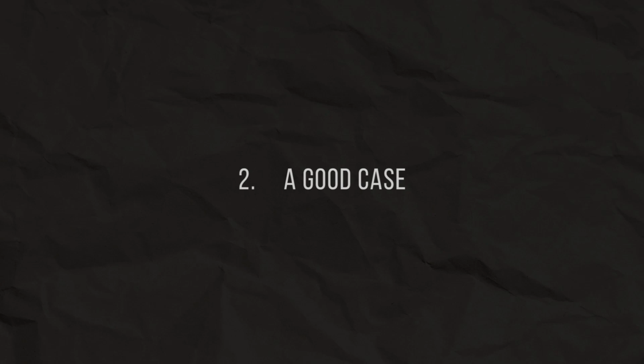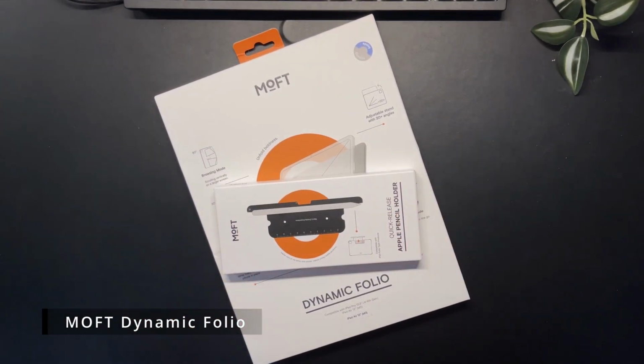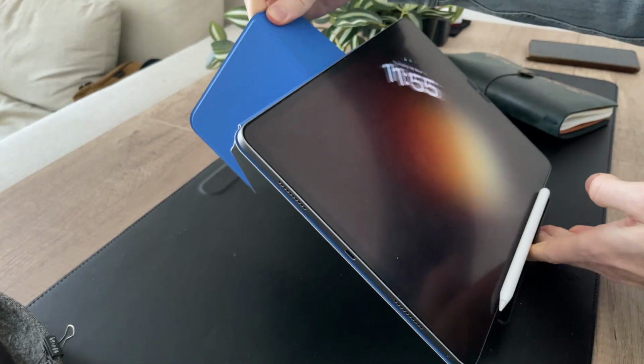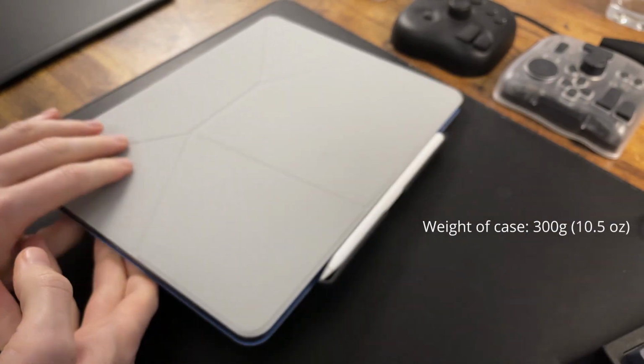Secondly, I need a good case for when I chuck this in my bag for trips, and something that is sturdy enough to use as a stand when I'm drawing. What I have here is the MOFT Dynamic Folio, which MOFT sent over for me to test out. It's a really cool origami-inspired folio case that feels really good in the hands and is absurdly thin, adding only 300 grams on top of the 680 of the iPad Pro and the Apple Pencil.